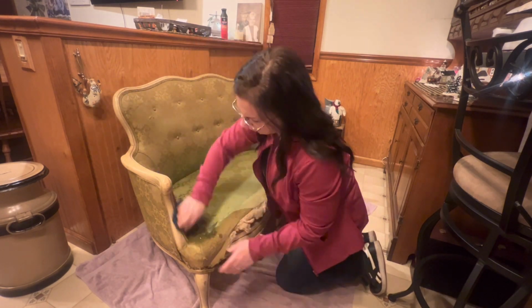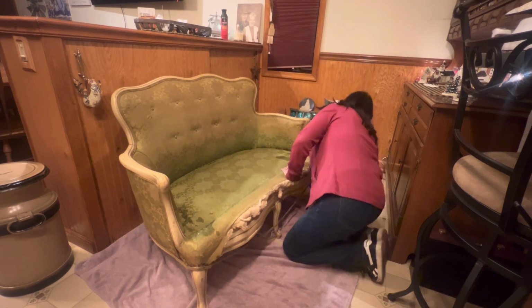This vintage love seat had seen better days. It took me several days to complete, but we're going to give it the love that it deserves.